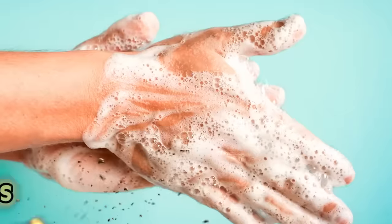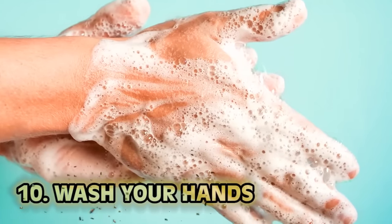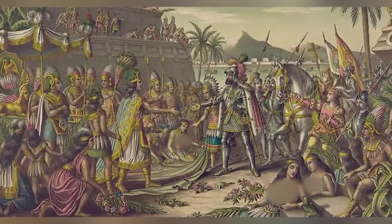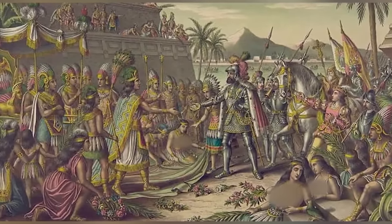Number 10, wash your hands. No, seriously, go wash your hands right now. When was the last time you washed those filthy mitts? Go wash your hands. Washing your hands is super important, especially these days.